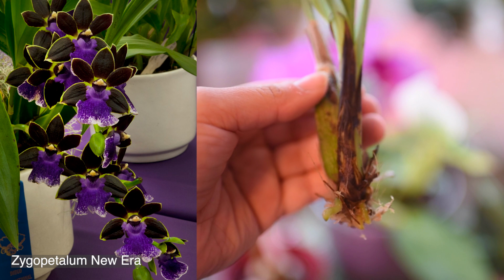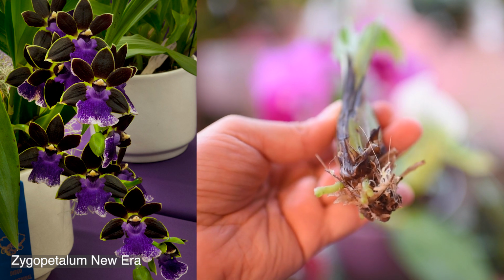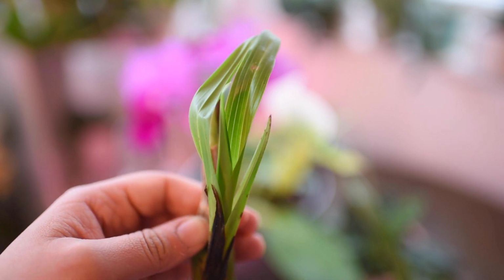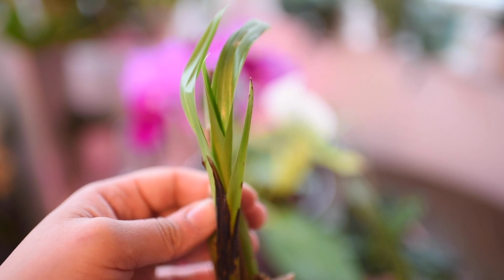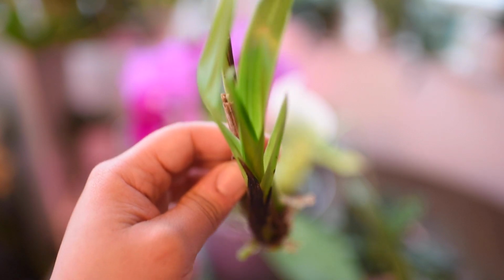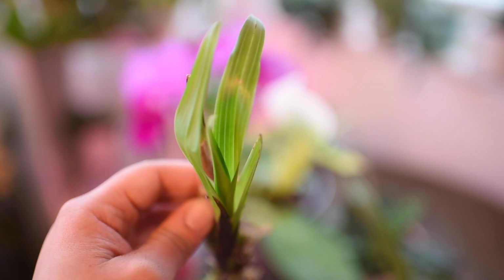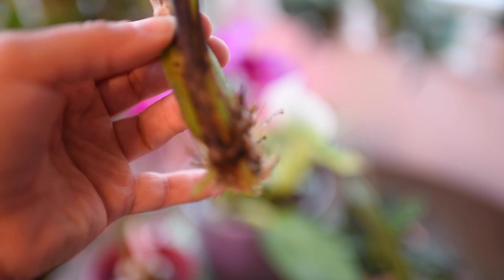This is Zygopetalum New Era, and it's just suffered an accident. It just fell on the floor. Hopefully it didn't affect its roots. It has 4 root tips growing on the newer growth, which is quite good. The newer growth is also growing, so the leaves are growing. So this one is like, I wanna live, and I have energy. I think this one is probably going to be one of the happy cases in this whole batch. Let's see. Although I don't have space for more Zygopetalums, that's fine. I'll manage. But yeah, this one is doing pretty well.